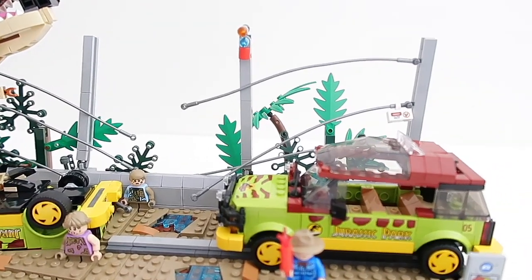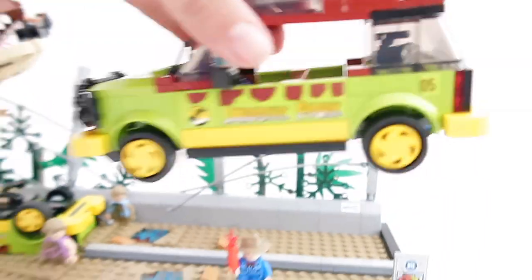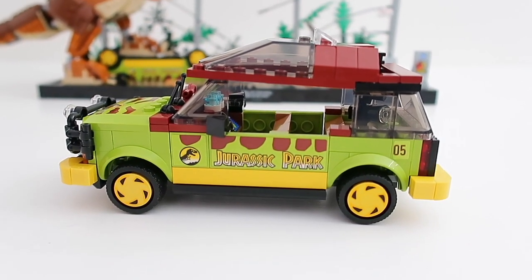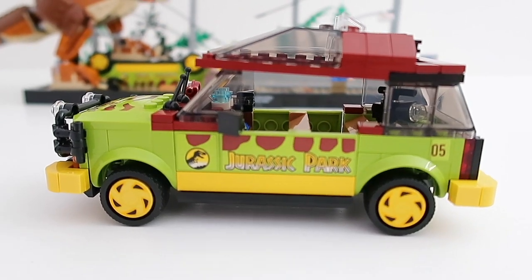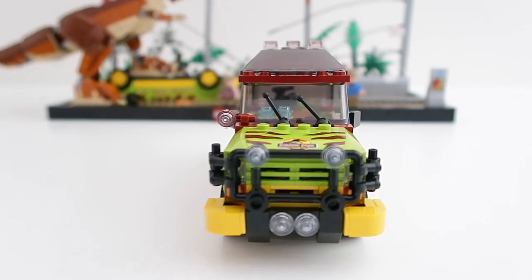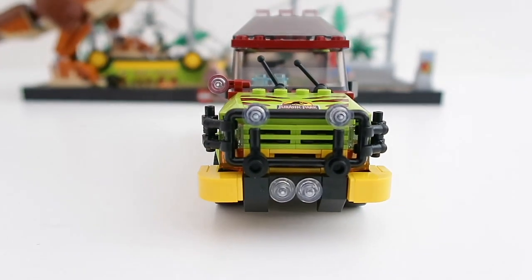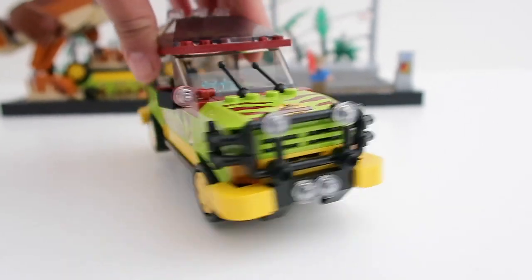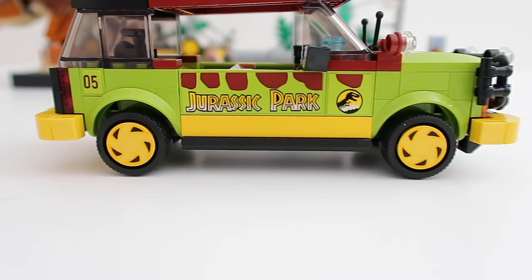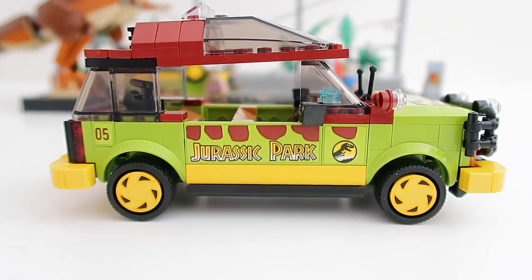Here we have the coveted Ford Explorer. So I'll actually take this off right now. The Ford Explorer is an iconic vehicle. We've all been waiting for it. I think that they just did an amazing job with this vehicle. You have these crazy details like the windshield wipers, the grille looks fantastic. You've got the classic, well, they're not classic, but the brand new Speed Champions elements. These rims are actually printed, which I think is a really good touch.